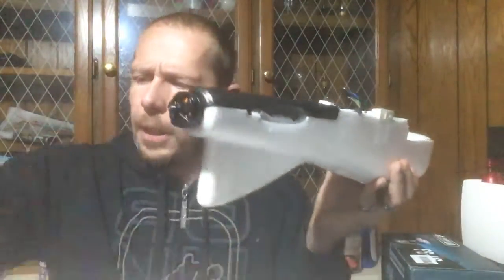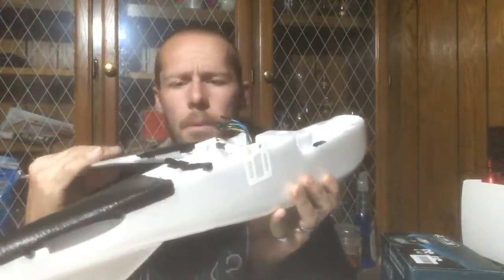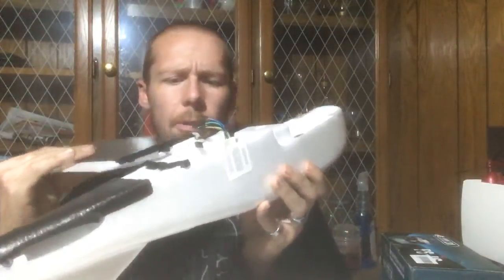Let's see. We could probably get a wing on. Let's try to get a wing on here. Put that like that. Yeah, the wings are going to be simple to put on. Bam. So, assembly of this isn't going to be hard. I think the main thing is going to be, maybe I have it on the wrong way. Let's try this one. I think the main thing is going to be programming the controller. No, that was on the right way. So this is probably going to take a little wiggle.